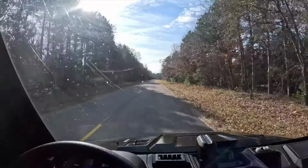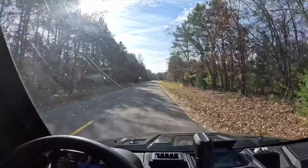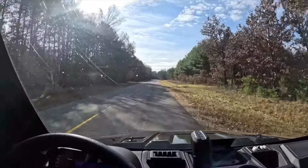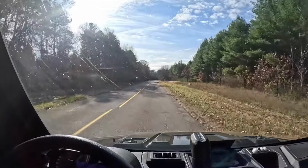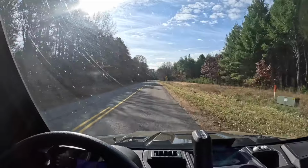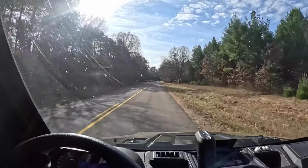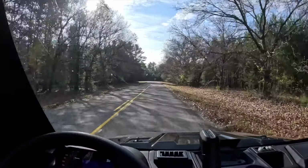Alright, so in my county, I can ride on all the county roads. In my town, I can ride on the town roads, just not state roads. The ordinance is 35 miles an hour max, or the speed limit if it's less. That's just what I've got to go by.